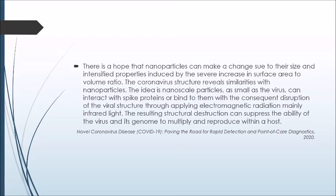There is a hope that nanoparticles can make a change due to their size and intensified properties induced by the severe increase in surface-to-volume ratio. The coronavirus structure reveals similarities with nanoparticles. The idea is that nanoscale particles as small as the virus can interact with spike proteins or bind to them, with the consequent disruption of the viral structure through applying electromagnetic radiation, mainly infrared light. The resulting structural destruction can suppress the ability of the virus and its genome to multiply and reproduce within a host.